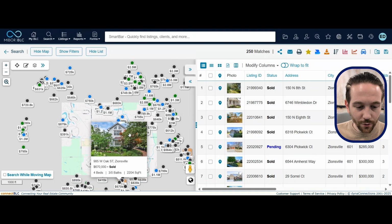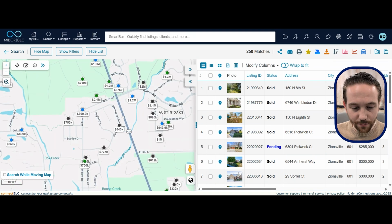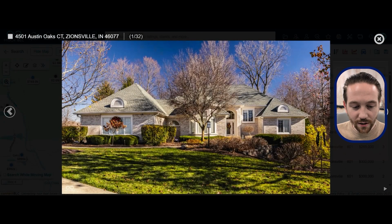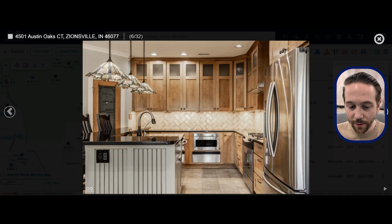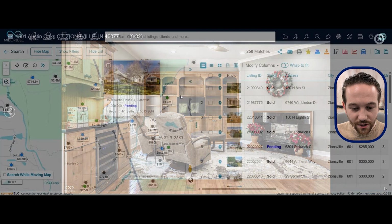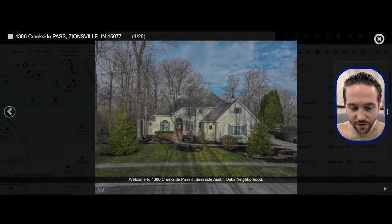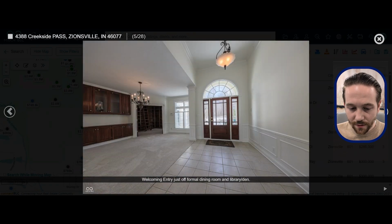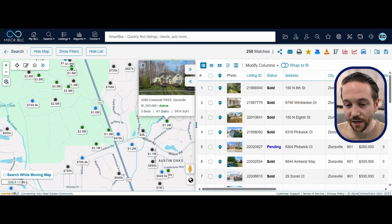So let's pull up a little bit. As we move north, you're going to start to see the prices go up a bit. So here we have 1.2, 1.1, 2 million. You can see some of the luxury options in Zionsville. So here's what 1.1 million will get you. And let's dive into some of the other ones. 1.3 as well. So a lot of bigger homes in Zionsville, and you have some big lots as well.